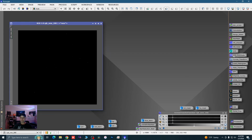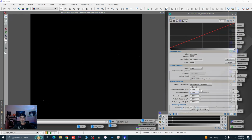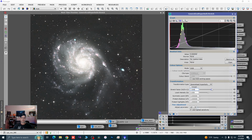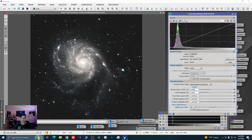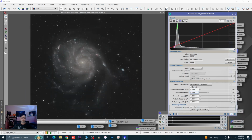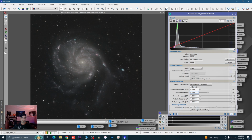Kill it. Generalized hyperbolic stretch. Real-time preview. And we stretch. Yeah. And with this tool, you want to kind of stretch until you're starting to see some of this fainter stuff. As far as I want to go. Right. Now those masks that we used or created, they're going to come in handy for some of these brighter areas. So we can run some HDMR and kind of tone them down. I like that. So let's go ahead and set our symmetry point here.